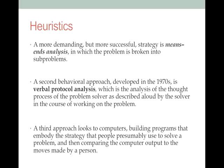Lastly, what we can do is build a computer, this is artificial intelligence, to act as if they're human and compare how a human solves the problem to how computers solve the problem. It turns out that computers are way more efficient than we are, so we look at how we can program computers to act like us.